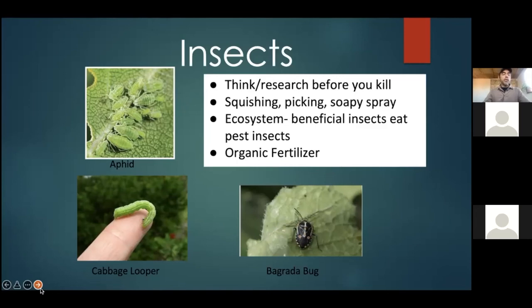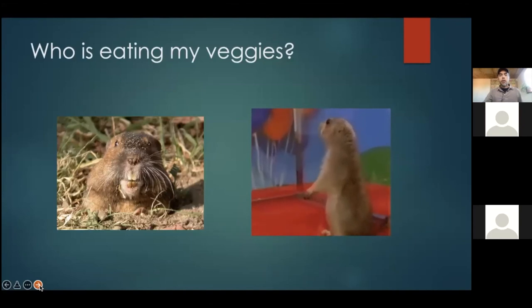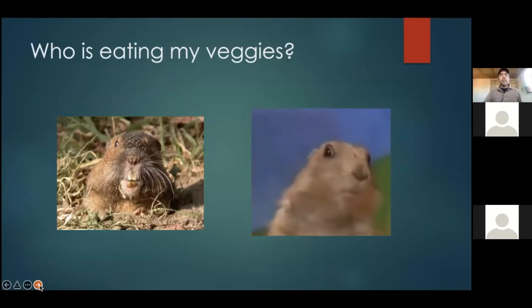I highly suggest to join the next workshop on healthy soil so you can get more information about how to do all of these techniques to get to a point where your soils are living and healthy and your plants are thriving. Oh no, what's trying to eat my veggies?